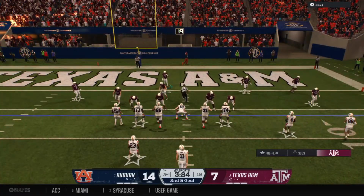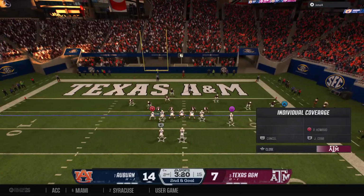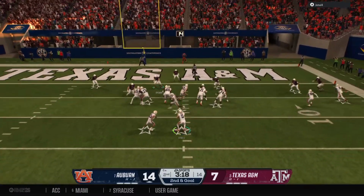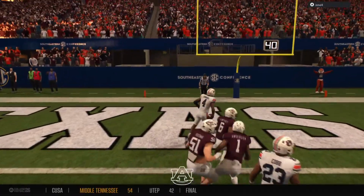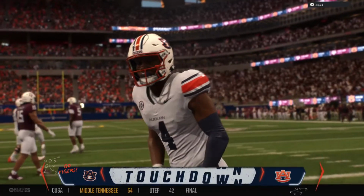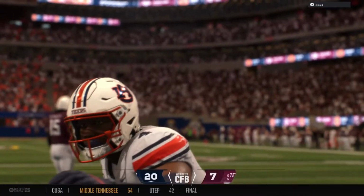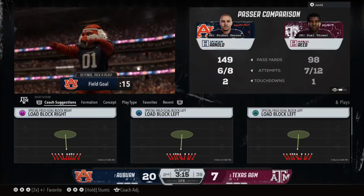All right, it's 2nd down and goal now for this offense. Moving the receiver around pre-snap. Grab behind the line. It's Simmons. Touchdown, Auburn. Still no answer for this offense.